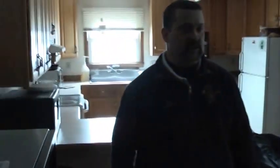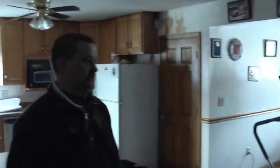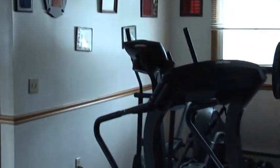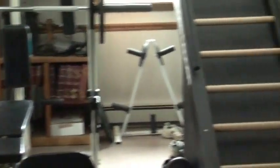So this is our kitchen. This isn't half bad either, but in need of upgrading. As you can see, we have our weight equipment in our kitchen, and we eat in our kitchen, and we have our TV room in the kitchen. It's kind of all crammed into one area.